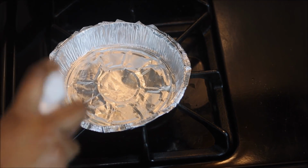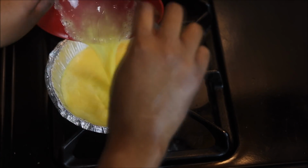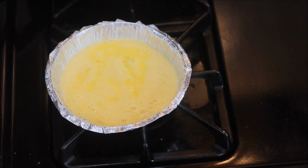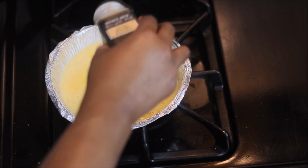Now, you want to get a small aluminum pan that can fit in your air fryer. Add a little bit of non-stick olive oil spray to it. And this is 2 eggs right here. Eggs is the only dairy my mother consumes. The only dairy she consumes is eggs.